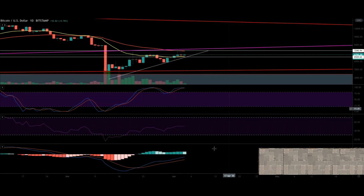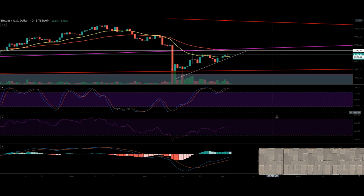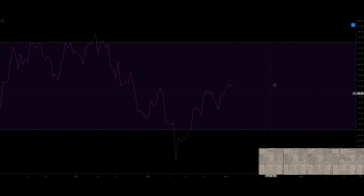MACD slowly creeping up, but with no significant marks here in the green. You know, we're actually seeing lower green bars here, which is again a suggestion that the momentum is slowing up. Our RSI looks like it's still failing to break the 50 level, which is obviously quite important. We are facing resistance there right now.